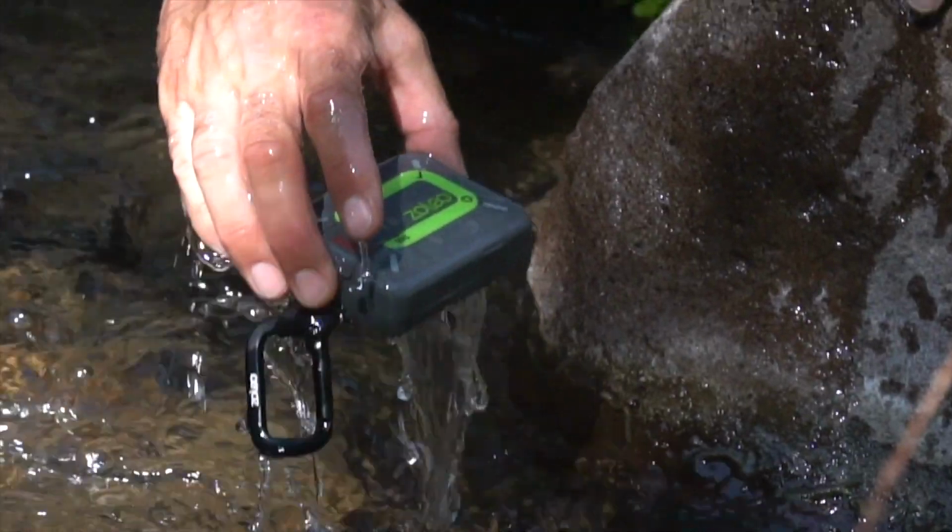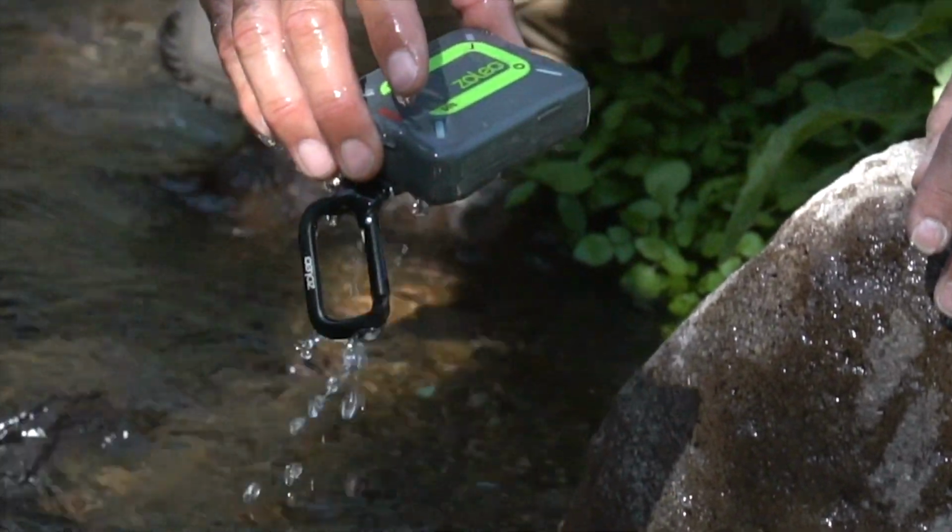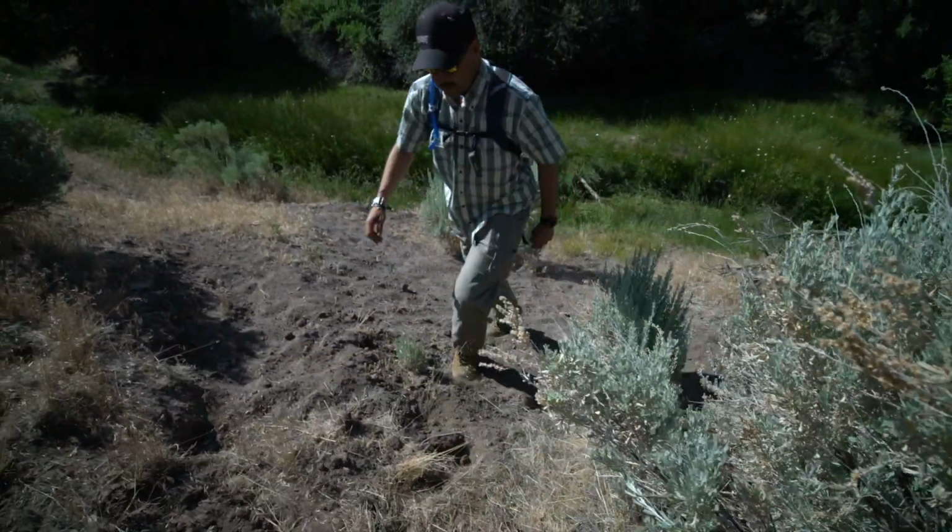For the ability to communicate far off the grid, the Zoleo is hands down the best satellite communicator on the market. It's easy to use and it has some of the best texting capability there is.